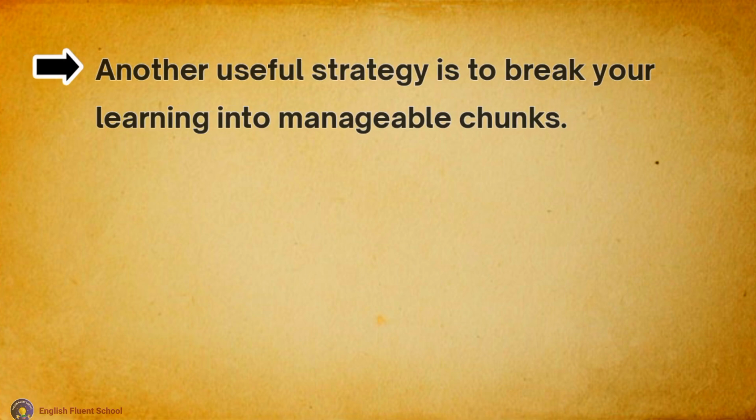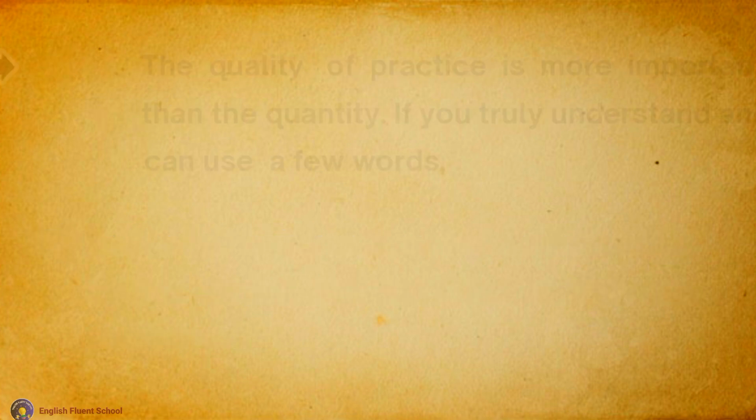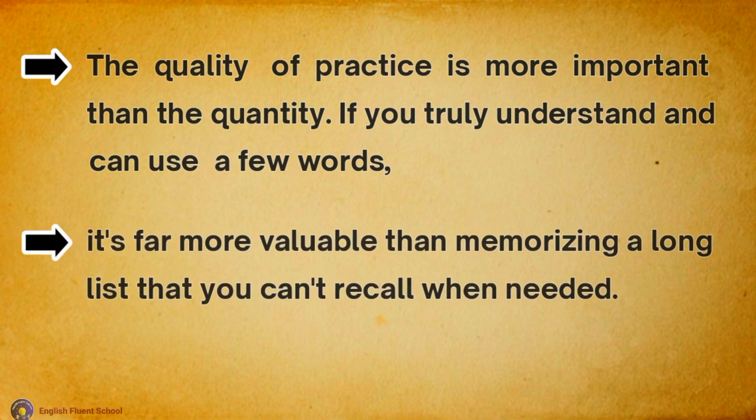Another useful strategy is to break your learning into manageable chunks. Instead of trying to learn 50 words in a day, focus on 5 and use them in different sentences. The quality of practice is more important than the quantity. If you truly understand and can use a few words, it's far more valuable than memorizing a long list that you can't recall when needed.